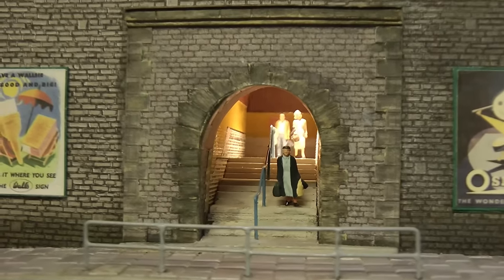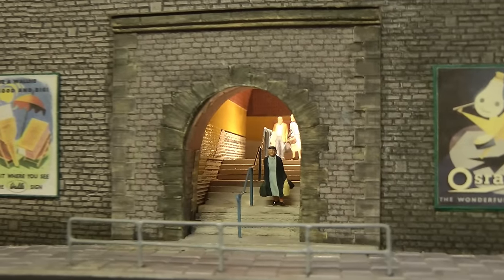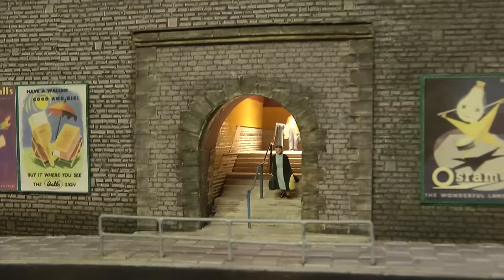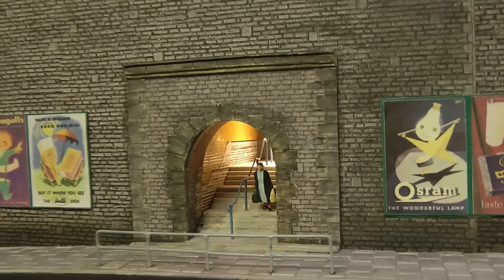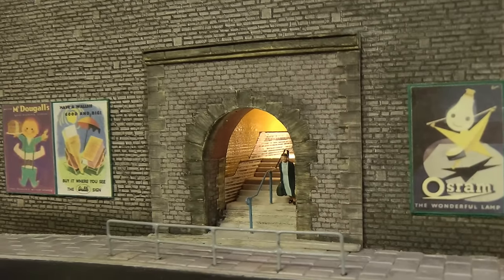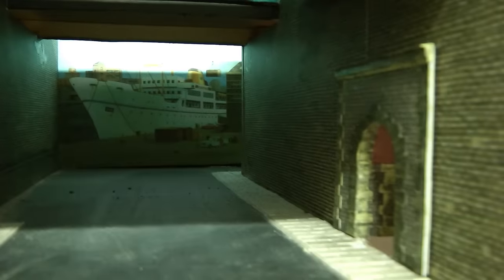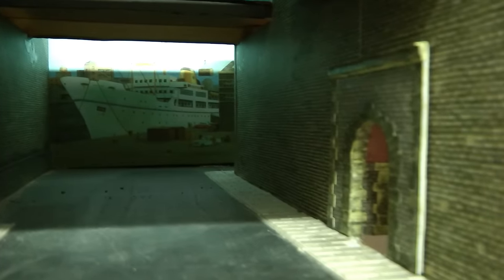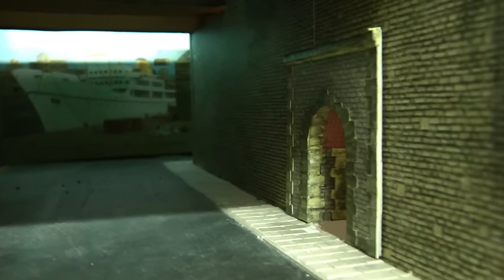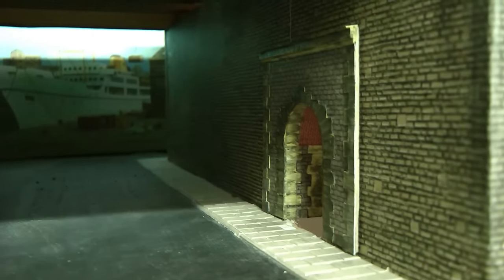So that's one of the entrances done, and it's a big difference on this wall because it was always plain, and it just looks like it's always been there. And as for the other entrance, I've still got a lot more work to do to that. I didn't realise how much work was involved when I was doing these entrances.